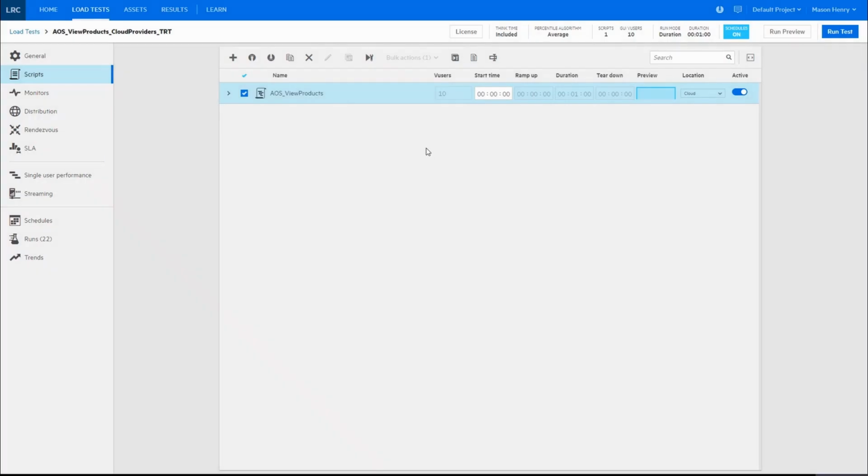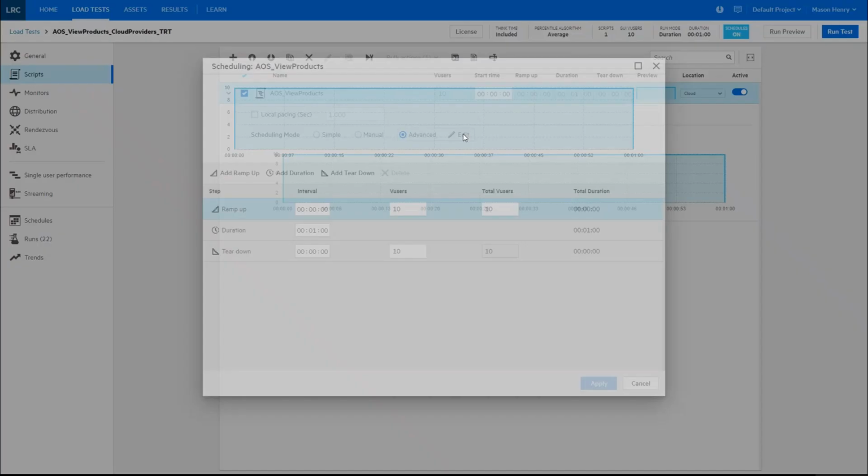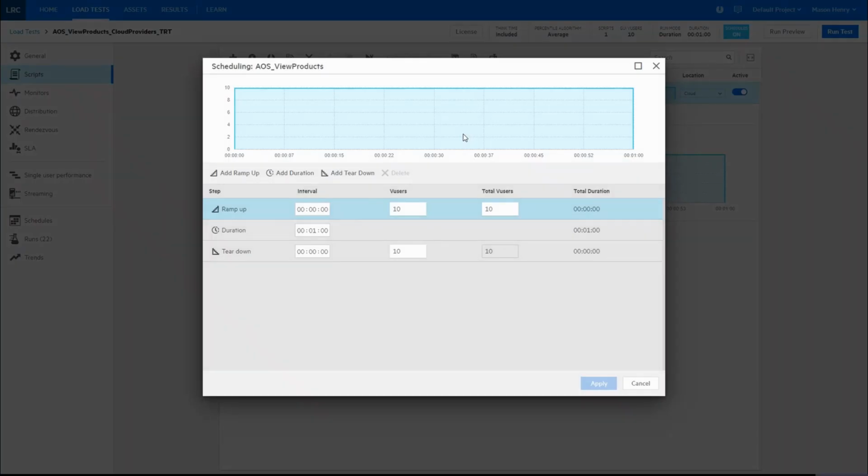From there, you can build your scenario by defining how many virtual users, the ramp up, duration, and teardown time for your test. You can even define advanced scenarios with multiple points and durations of ramping up and down virtual users in your test.